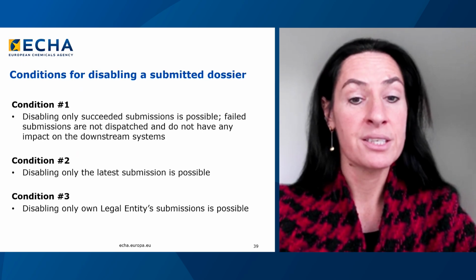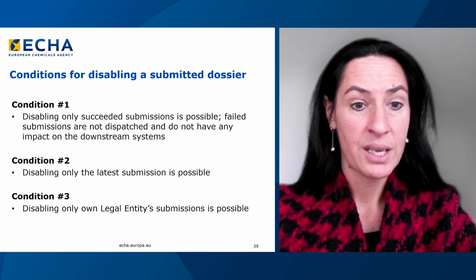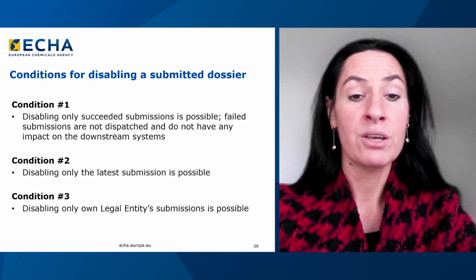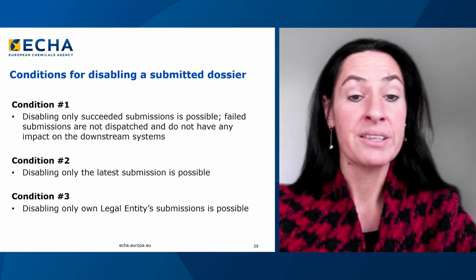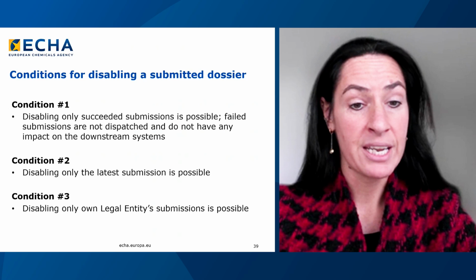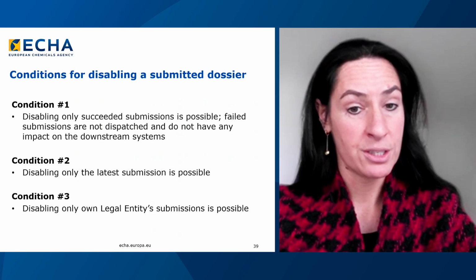Only succeeded submissions will be disabled. Failed submissions are not dispatched to appointed bodies and poison centers, and therefore they do not have any impact on the downstream systems.